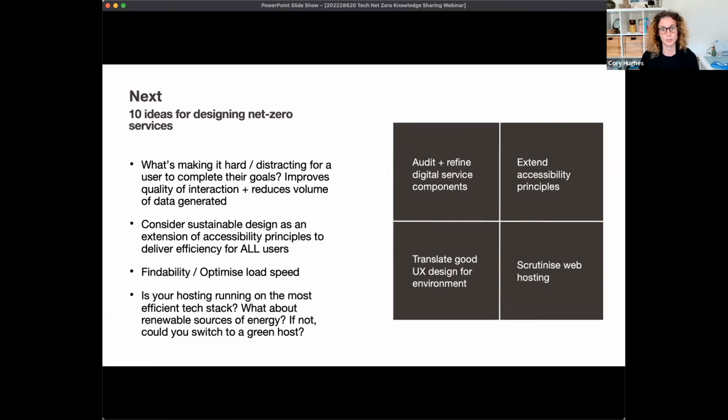So is your hosting running on the most tech efficient stack? If not, why not? What about renewable sources of energy? What's powering the hosting, the data centers that Carwyn talked about? There are also green hosting options out there in the world. Now, they're not something that we've tried ourselves at Parago, but there definitely are different options that you can look at out there. I'd be interested to see if any of you have switched to a green supplier. We do it as consumers, don't we, with our electricity, but are we doing it as organizations and interrogating the relationships that we have with our providers?